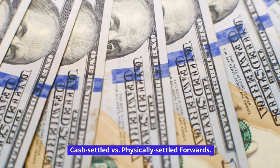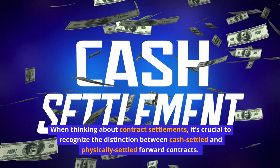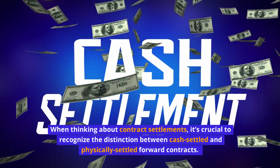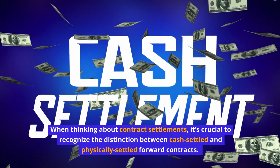Cash-settled versus physically settled forwards. When thinking about contract settlements, it's crucial to recognize the distinction between cash-settled and physically settled forward contracts.